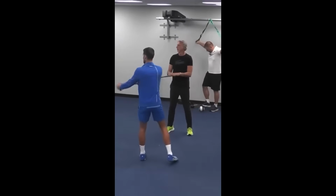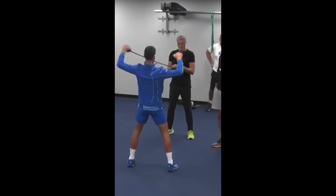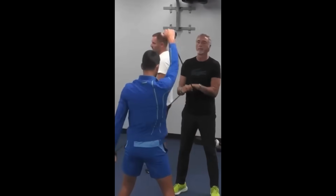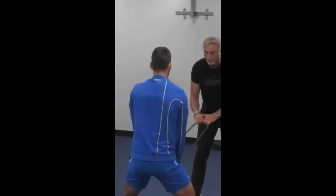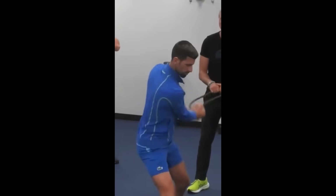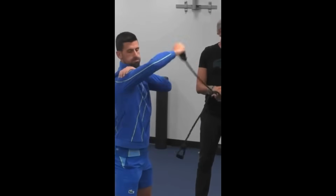To add more power to his ground strokes and serve, Novak Djokovic incorporates rotational medicine ball throws into his training regimen. This simple yet highly effective exercise is one of the best training tools a tennis player can use. It focuses on building rotational strength and power, both essential for generating the force needed in tennis strokes.